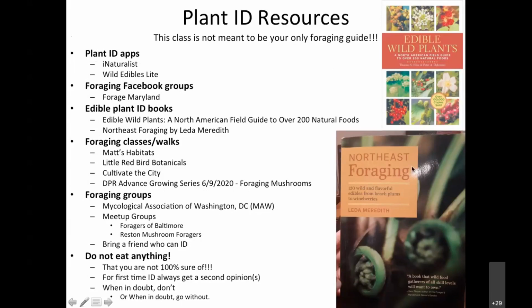These are two really great books. I know this one's for the Northeast, but I have a lot of friends who really love it. It's a little bit off climate-wise, but for the most part it's pretty dead on. And this is another really great book.